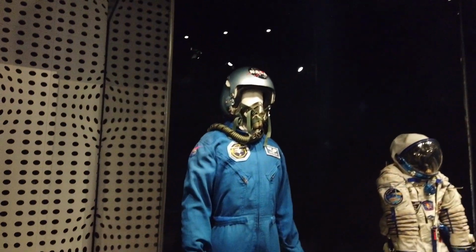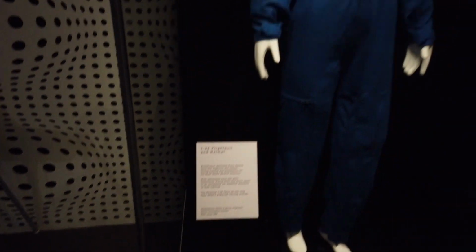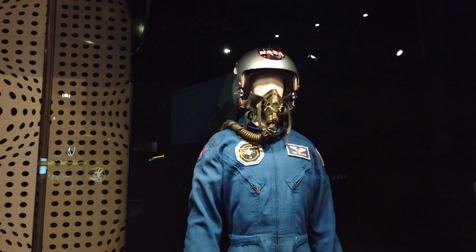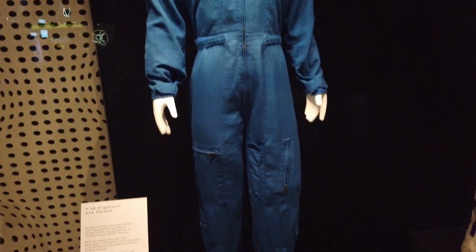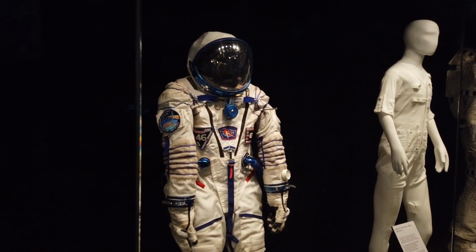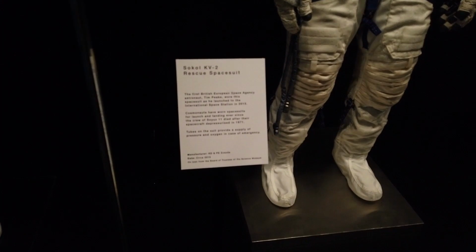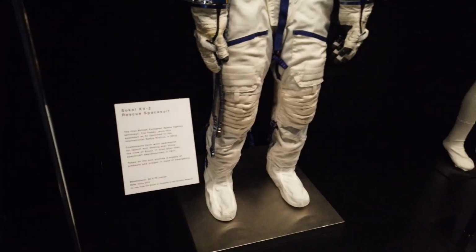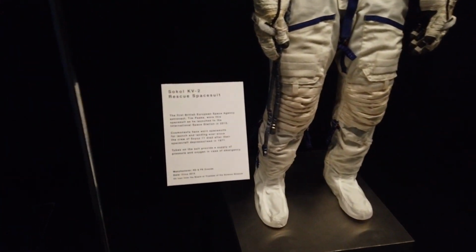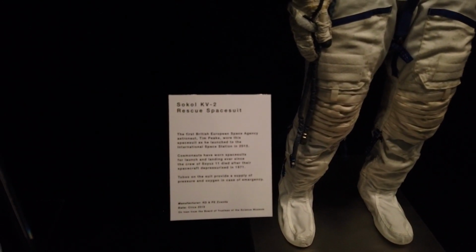Here are some of the suits they wear. T-38 flight suit and a helmet. That looks a bit stiff and uncomfortable, doesn't it? Yeah. Rescue spacesuit. You read it though? The first British European Space Agency astronaut, Tim Peake, wore the spacesuit. 2015.